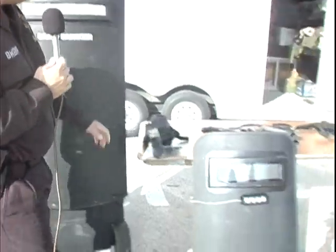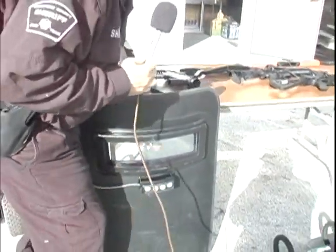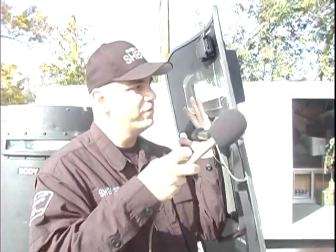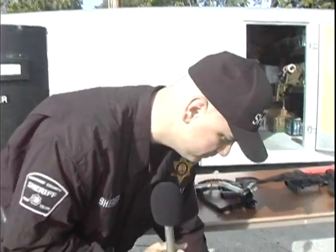Over here, we have another shield. This is a portable shield or a man carry shield, where one person can carry that and then have their other hand free for their weapon, like that. We use that one for house entries.